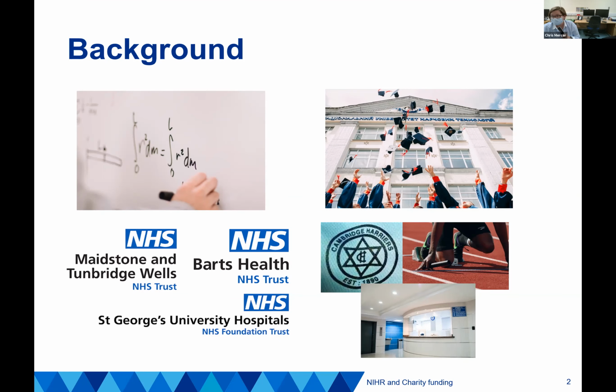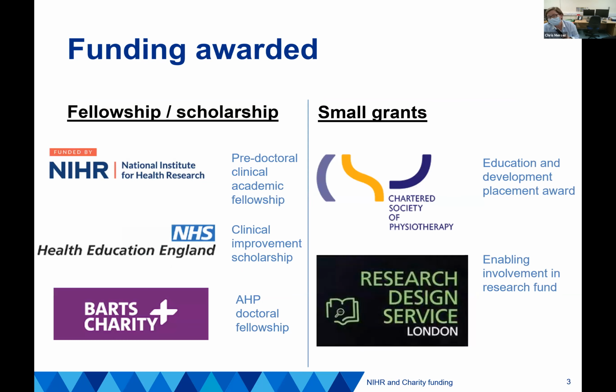Next slide, please. So in 2018, I applied for my first lot of research funding by the NIHR. And over the last 3 years, I've been successful in several different types of funding awards. So from the big salary backfill fellowships and scholarships right through to small grants for the odd course or conference or what have you. And so I'm going to talk a little bit about those and the similarities and the differences that I found over my experiences of applying for those.